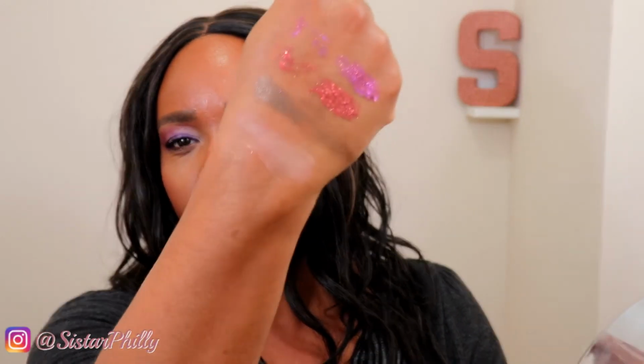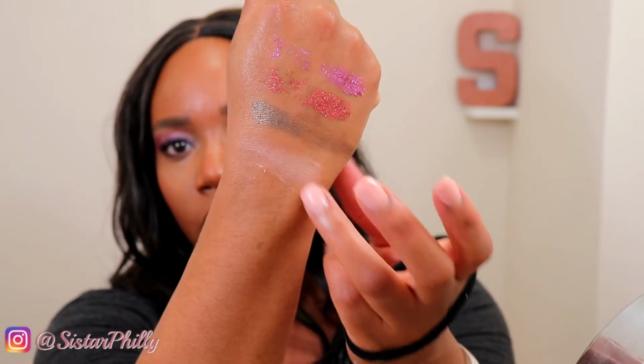Let me swatch Hush Hush for y'all. That's Hush Hush down at the bottom. It's just not an appealing shade. I'm looking at it and I can't really think of too much that I would do with it. But like I said, this shade up here, these two down here, I hardly ever use, but I still feel like for the most part, this is probably my favorite palette right now because I have just been using this thing nonstop since I got it.